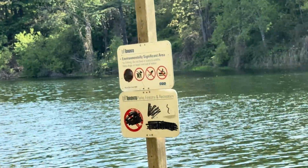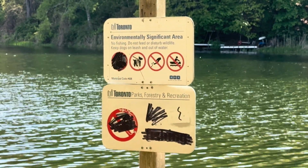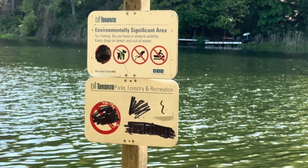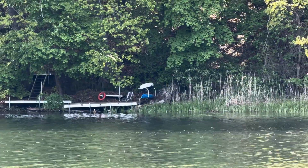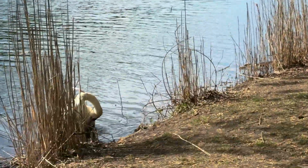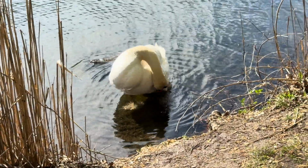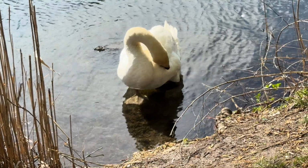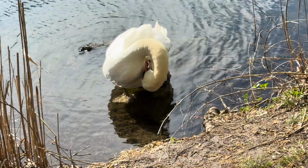And the sign here says environmentally significant area, no fishing, do not feed or disturb wildlife, keep dogs on leash and out of water. Some of the signs are blackened out. You can see there is a water entry for that family living on that side. It's using its beak for scratching its own skin and through the feathers to get a very clean wash.